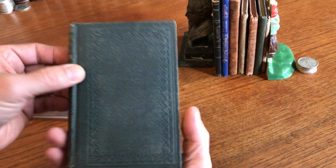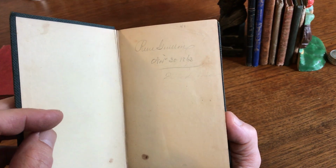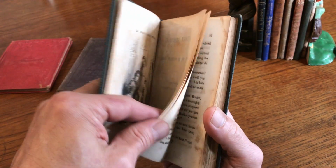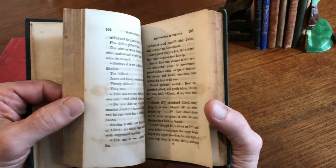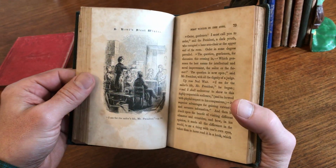It's a nice little pebble cloth binding again, embossed in blind. 1863, Civil War era, Philadelphia owner's inscription. Wood engraving frontis with a tissue guard. First winter in the city. Some foxing and staining from usage.